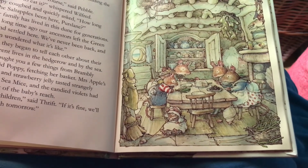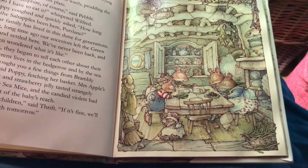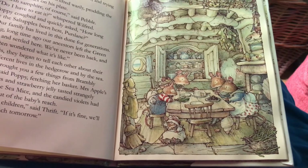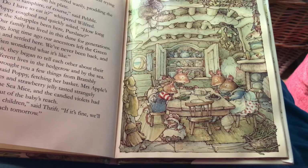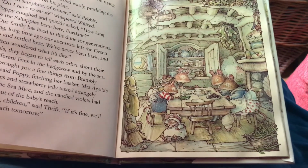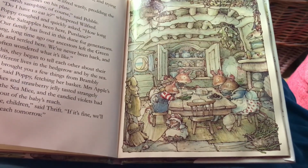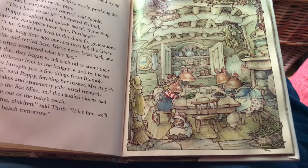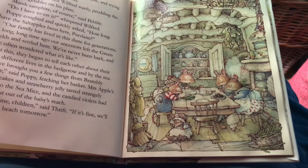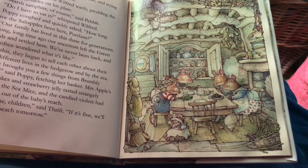"Our family has lived in this dune for generations. A long time ago, our ancestors left the green fields and settled here. We've never been back, and I've often wondered what it's like." At this, they began to tell each other about their very different lives in the hedgerow and by the sea.